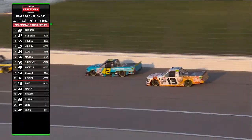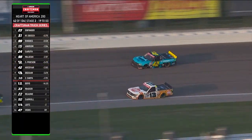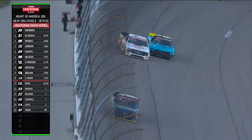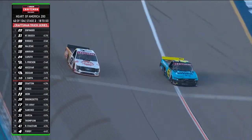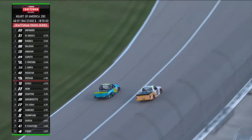Zane Smith restarts 20th. He's already up inside the top 10 to 8. That's an impressive start to the stage. And Majeski from back there to the top 5. Yeah, Ty Majeski, you're right. He's one of those that pitted at lap 33. He finds himself in the 4th position.